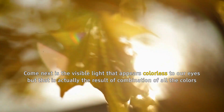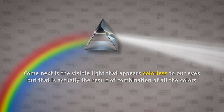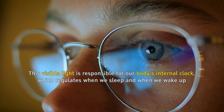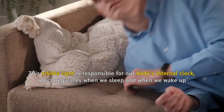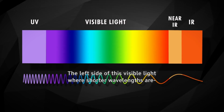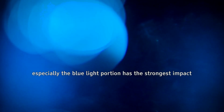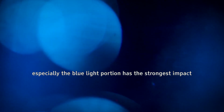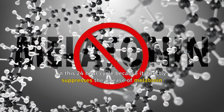Next comes the visible light that appears colorless to our eyes, but is actually the result of a combination of all the colors, including blue, green, and red. This visible light is responsible for our body's internal clock, which regulates when we sleep and when we wake up. The left side of this visible light, where shorter wavelengths are, especially the blue light portion, has the strongest impact on this 24-hour cycle because it directly suppresses the release of melatonin.